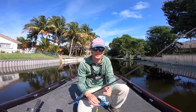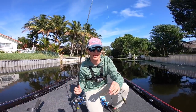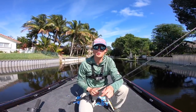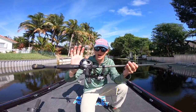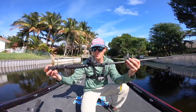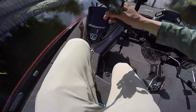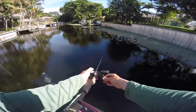Had trouble getting out of the docks, had trouble getting it out of the grass. But to my knowledge, these fish are pretty smart. And so, especially with how pressured this body of water, these canals and this lake is, it is to your advantage to use lighter lines. So I'm throwing 10 pound Seaguar Abrasx fluorocarbon with my jerkbait setup. It's awesome. It's a TP1 Black Speedstick 6'8" medium with the new custom light reel. So it's a pretty unique little combo. I love throwing jerkbaits on this.